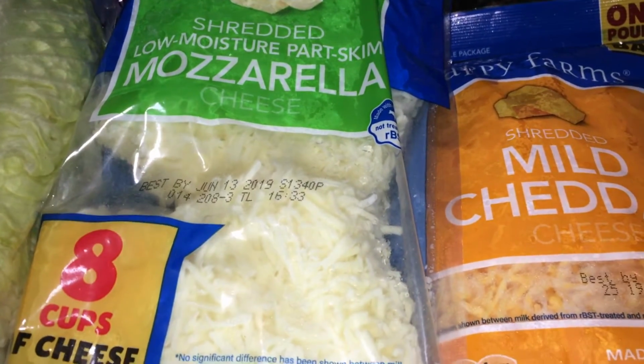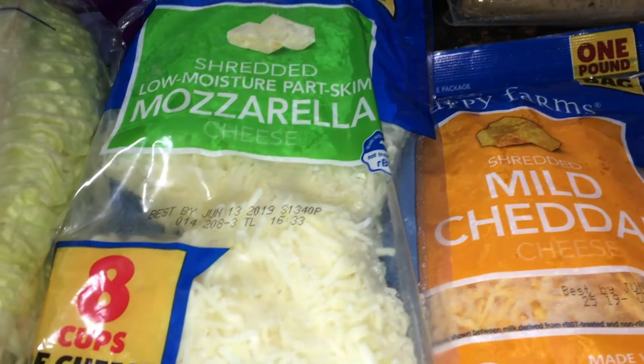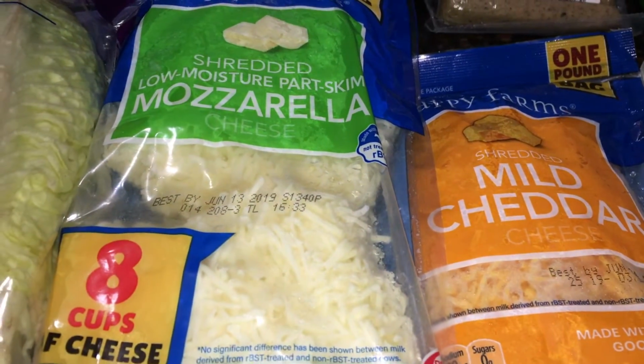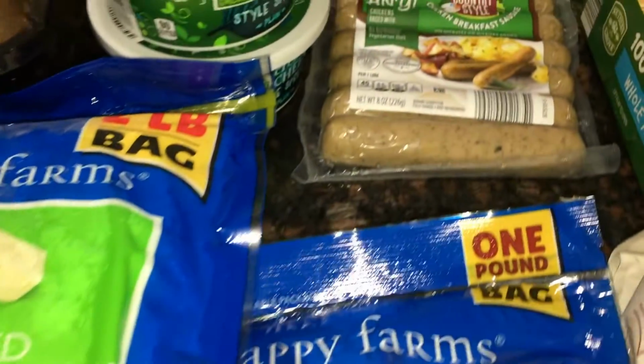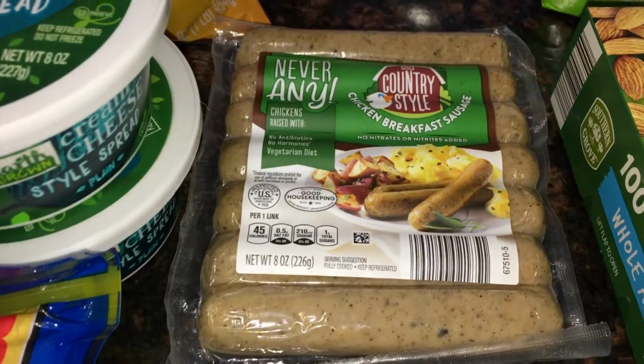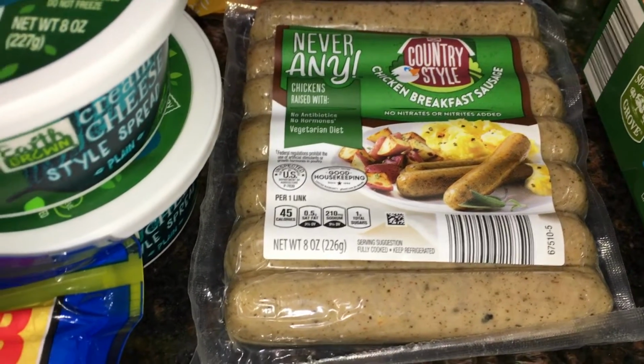You got to check the ounces and everything. But these will last us quite a while, because I don't even remember the last time we bought shredded cheese. But like I said, we were finally out, and I just wanted to replenish what we had. I am also going to be making breakfast pizzas again this week. This has been a favorite in my house lately.